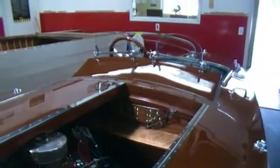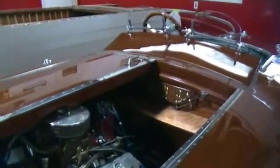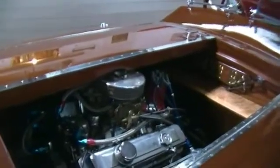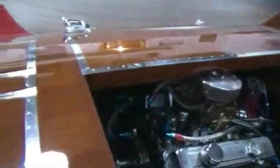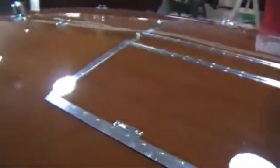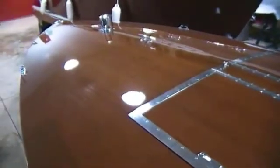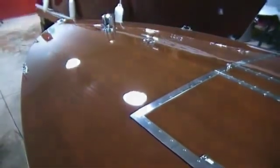And looks like aeronautical windshields. Forward jump seat. And once again, Patricia's beautiful multi-coated varnish finish.